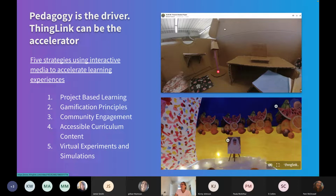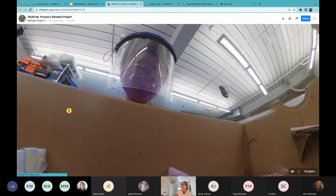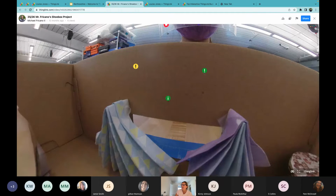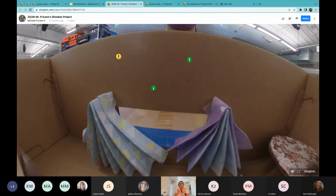So say, this is a STEM activity, and I just love this one. This is a shoebox project, and who doesn't love a shoebox project, where the students have turned the shoebox into a room, and you can click on it, explore it. In this example, I think I've just put a copy and a clone in here. What they loved about it is the students made their shoebox, but they could also put in the 360 of what it was like to be in their shoebox. It just elevated their experience.